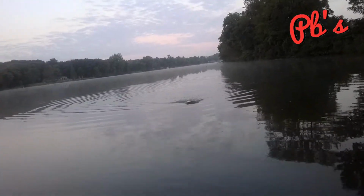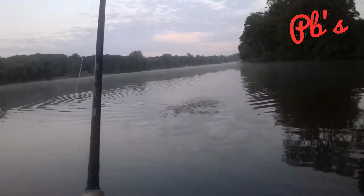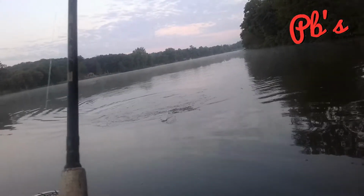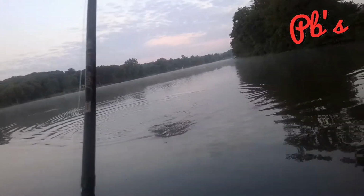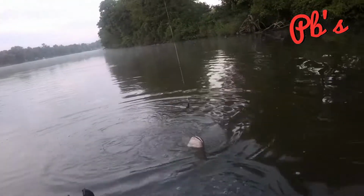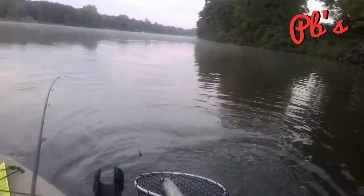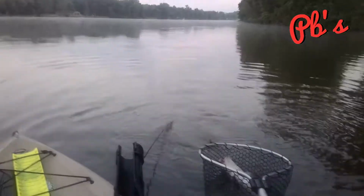Swimming funny, like I got it lassoed. Might actually help me in my favor. That's what I came here for. That's a beast. That's what I came here for. Nice, big, giant, fat catfish! Yes! Holy crap, that's awesome!